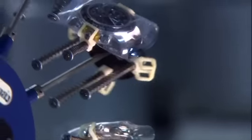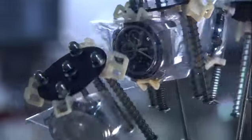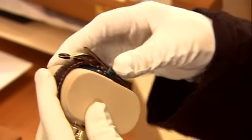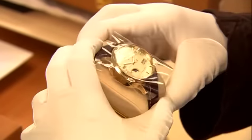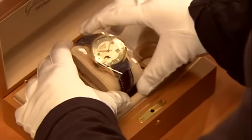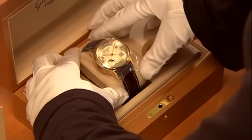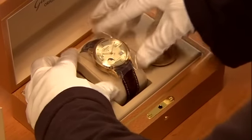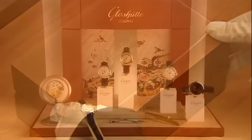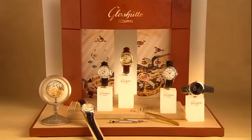And only after it has successfully passed all tests can a Glashütte Original be entered into the manufacturer's registry with its individual number, sent to one of our exclusive dealers, and finally presented to the connoisseur waiting for it. The Zenator Edition, classic men's watches with a demand for the modern.